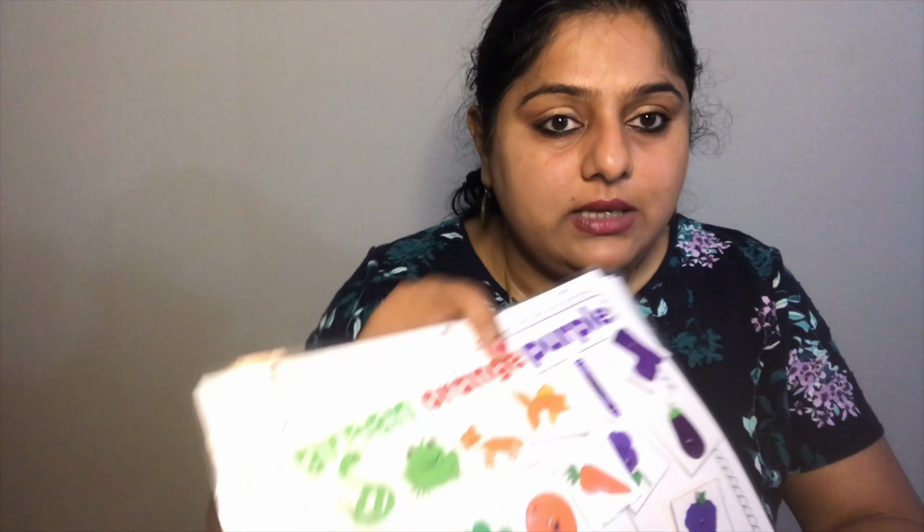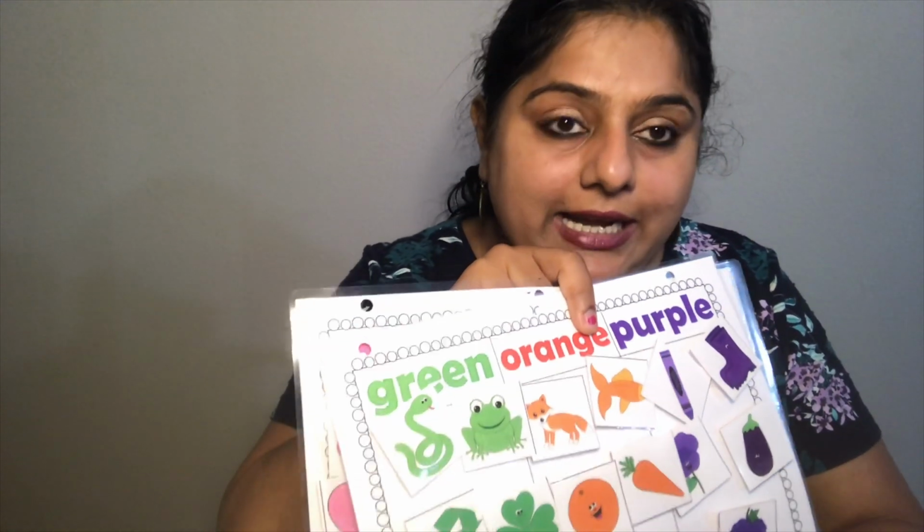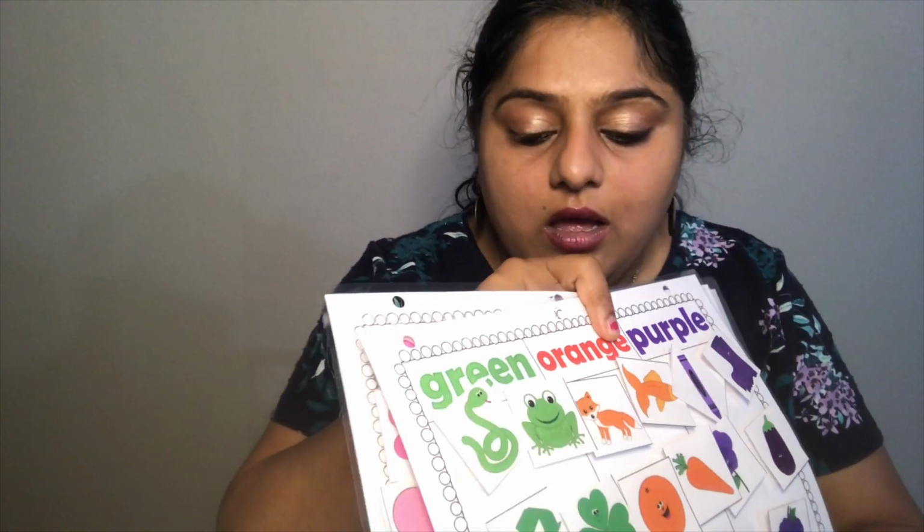As I mentioned in my other videos also, I just don't overdo these laminations. You don't really need lamination for everything. There will be other activities you can do, like I told, the blocks with the colors, and the toys like the shapes one which you can reuse. And I had some other toys which I was doing for the color sorting activity.